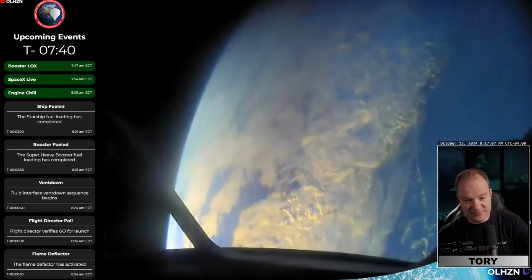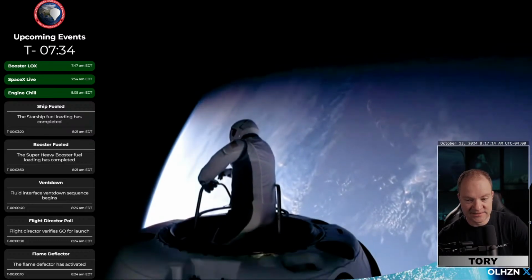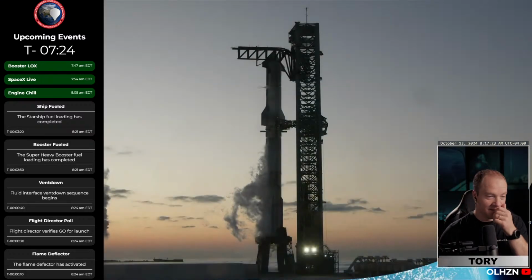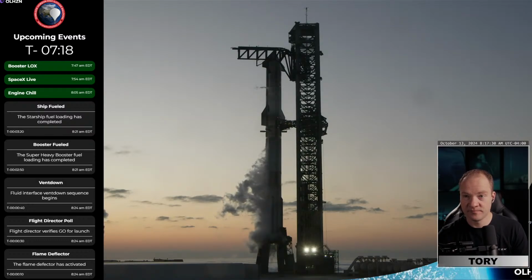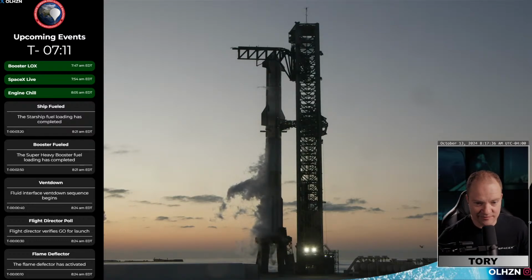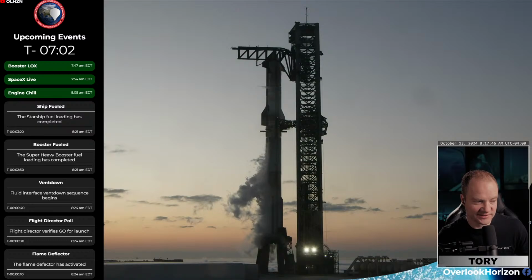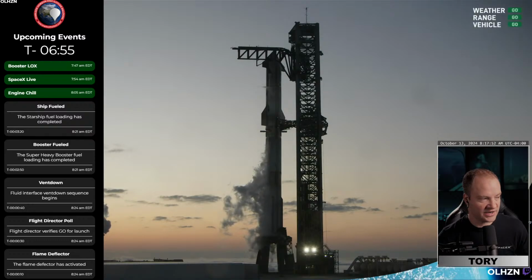So if something has to change, they could potentially hold the count for up to 5 minutes, but they don't have much time to play with at this point. So they may need to scrub. Hopefully not. But weather is looking great, so really no concerns about weather today. It would really just be vehicle readiness. We could have wayward planes or wayward boats that are in the way. Let's hope nobody does anything like that. We don't want any of that. Is that range clear? Again, we have to make sure. Range clear. They're just talking about that.